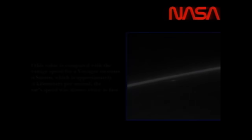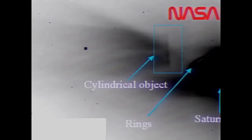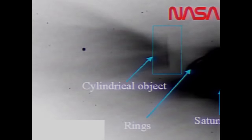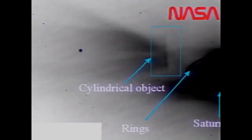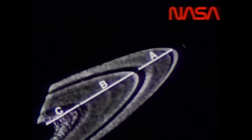If this value is compared with the average speed for a Voyager en route to Saturn, which is approximately 13 kilometers per second, the star's speed was almost twice as fast. During the observations, when the star was in view, easily detectable, its light seemed to take on an elongated appearance. Although there was something very strange in its trajectory, as it moved over the ring plane effortlessly, it seemed to devour the material from it as it progressed.